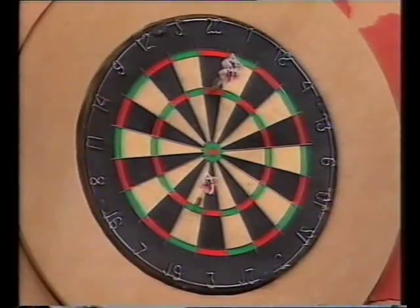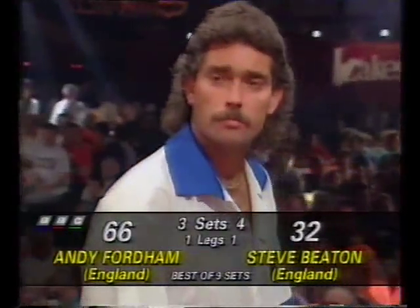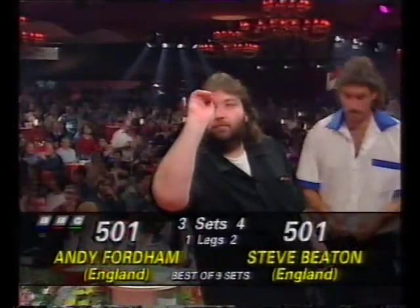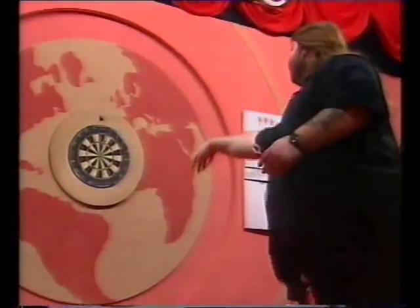123, Andy's just asking what's left. Maybe 19s to leave 104, or the treble, which is better. 37. Steve, you require 32. Double 16. Yes! That's the third leg to Steve Beaton. The number 6 seed, the number 2 seed. Fourth leg, Andy to throw first. Game on. But Andy Fordham throwing to save the match.